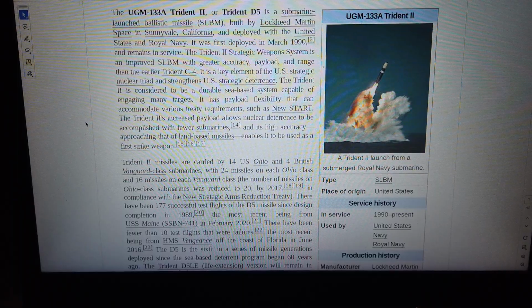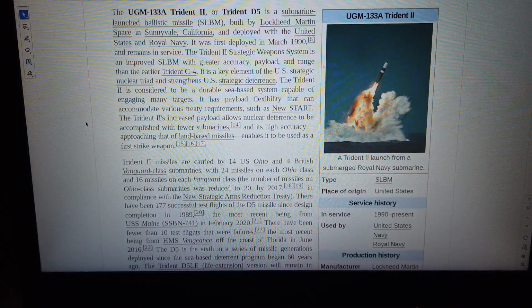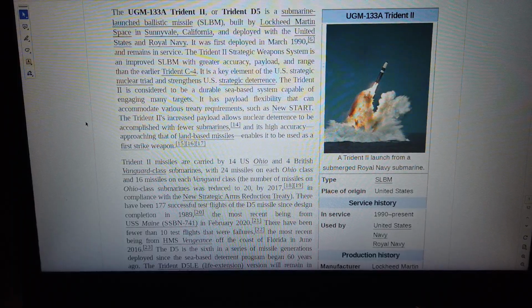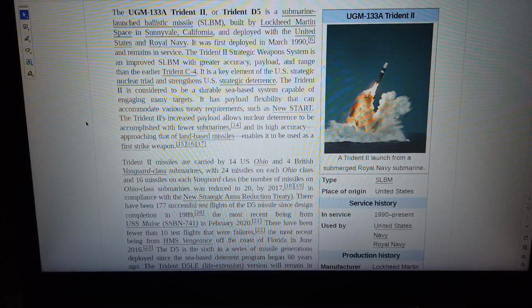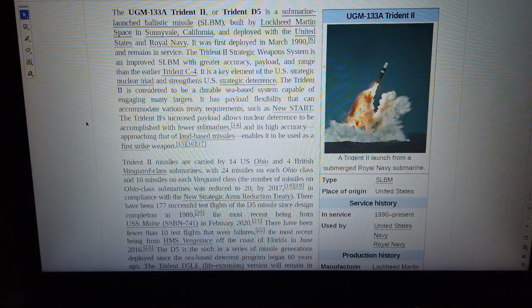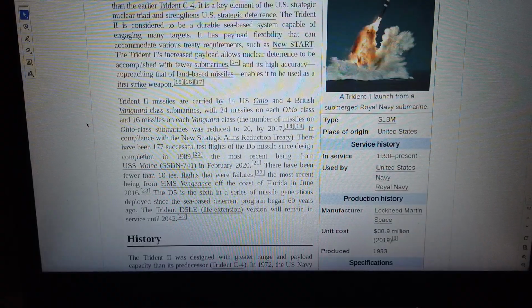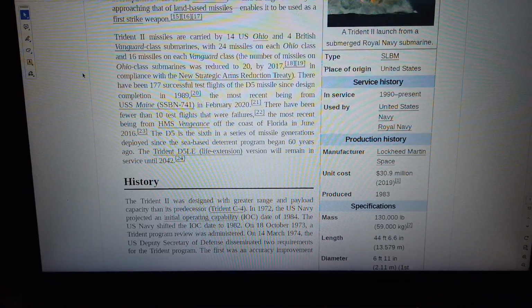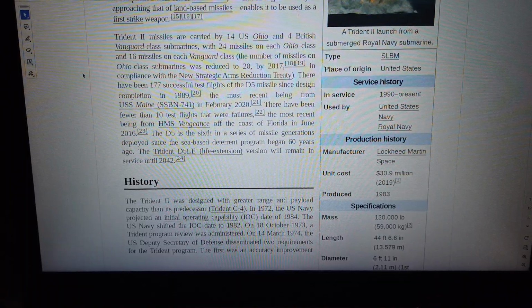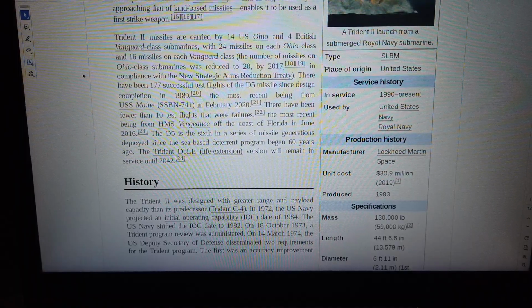The Trident II's increased payload allows nuclear deterrence to be accomplished with fewer submarines, and its high accuracy approaching that of land-based missiles enables it to be used as a first strike weapon. Trident II missiles are carried by 14 U.S. Ohio-class and 4 British Vanguard-class submarines, with 24 missiles on each Ohio class and 16 missiles on each Vanguard class.